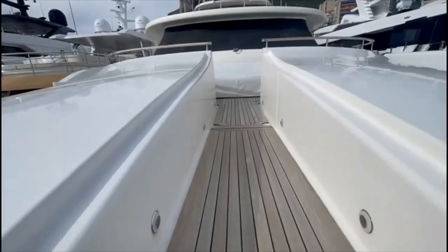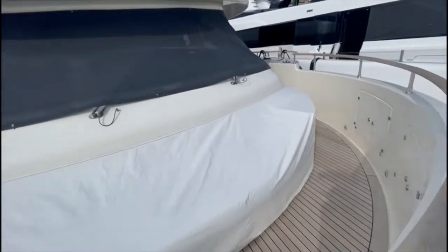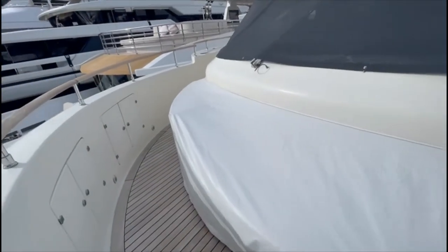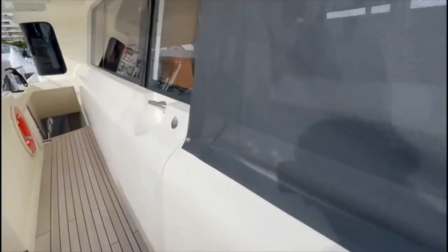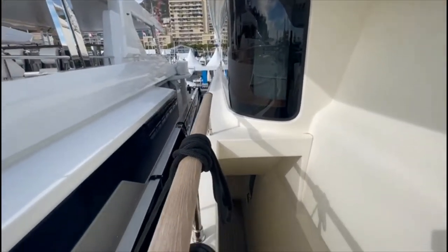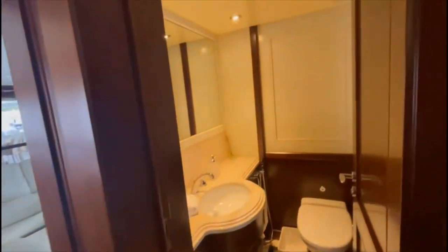Coming back up, there's some seating just forward of the pilot house. There's a mesh screen around here. I don't know how good a condition the glass is. Seems to be okay. No signs of delaminating. Walking back out of the pilot house towards the sky lounge. There's a day head just in front of the sky lounge.